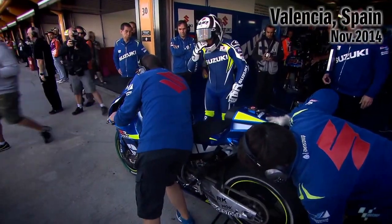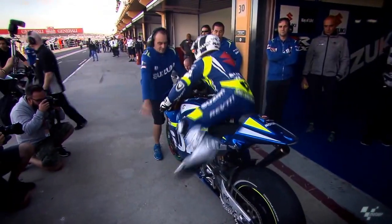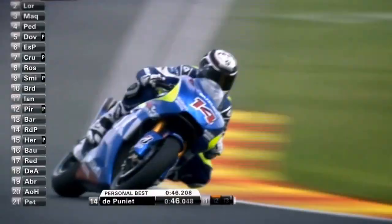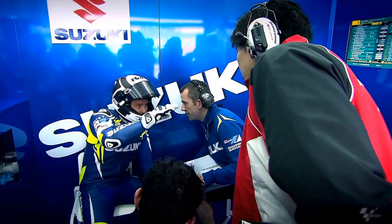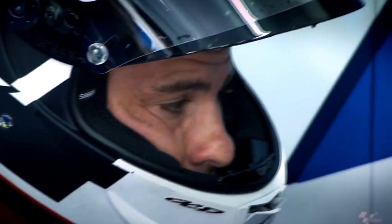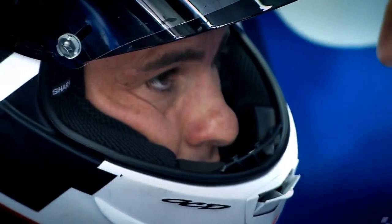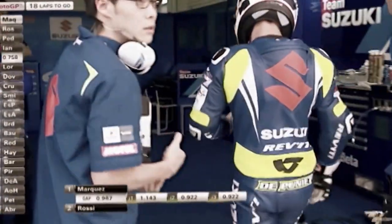November 2014, the Valencia circuit in Spain. It is exactly 3 years from the last race in the 2011 final round held here with the 4-stroke V4 GS-RR. Suzuki is back on the stage at the pinnacle of motorcycle racing. First up is the wildcard race in the 2014 season finals. Riding the machine is development rider Randy de Puniet. In this first race in 3 years, the race ended with de Puniet retiring.